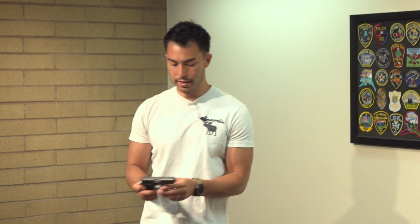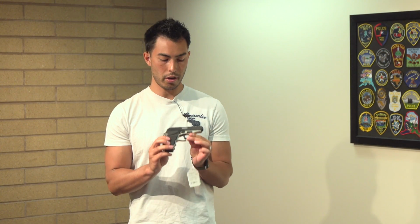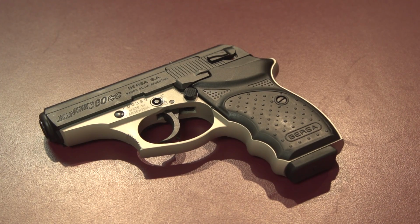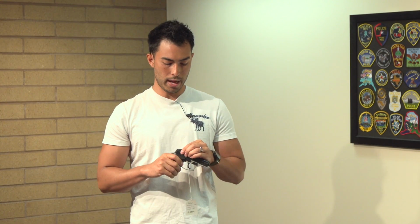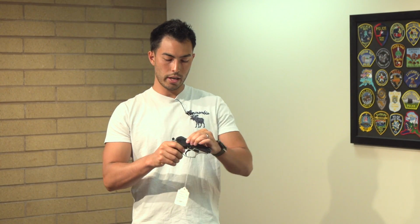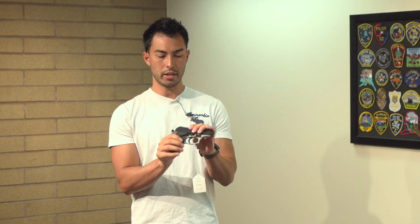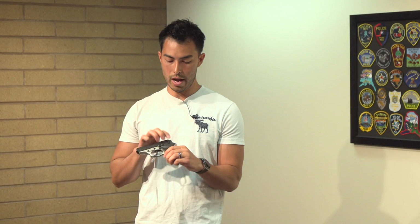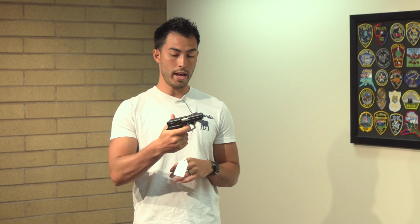Next up on our list, we've got a Bersa Thunder 380. I really like this gun, man. It's kind of overlooked by a lot of people, I think, but it's a great gun. It's a double action and single action gun. It's got a safety here, which acts as a decocker on your hammer, which is really nice. So you've got a long, hard double action pull, as well as a single action, relatively crisp pull. It's really nice. You've got a big magazine.